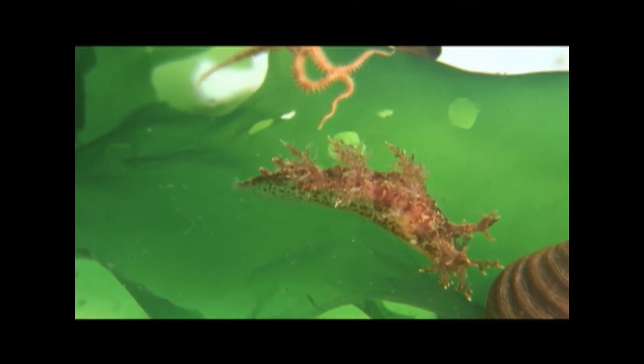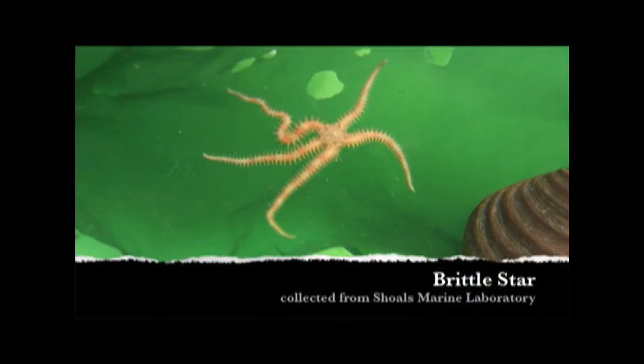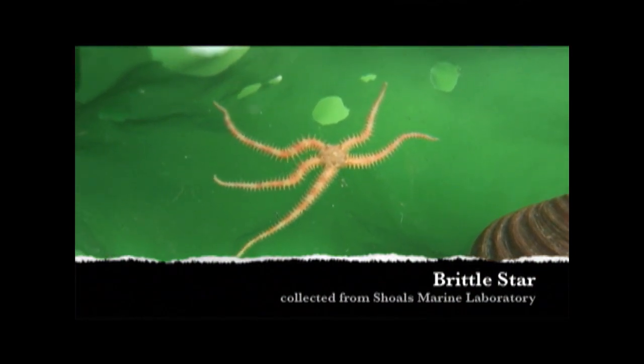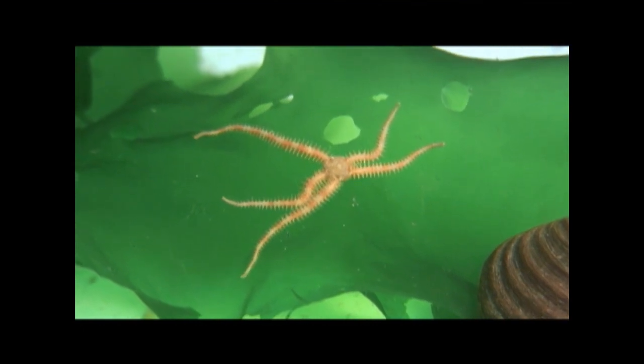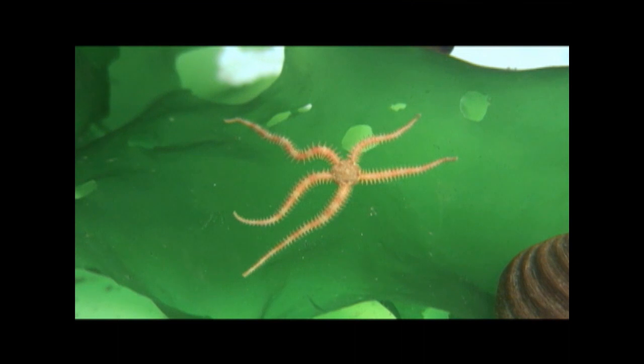Again, it's a carnivorous nudibranch, feeds on relatives of anemones. And then finally, because everybody likes echinoderms, this is a brittle star, an ophiuroid. This is the actual piece in our collection. And then this is sort of the closest we could come to the ones that we found when we were at Shoals Marine Lab. There's very few actually echinoderms.